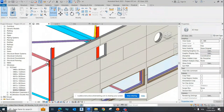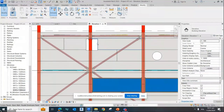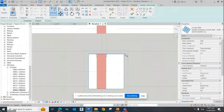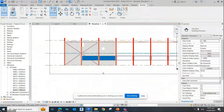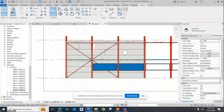I should do that on the elevation. Then the panel itself would be shorter in the schedule itself. So it's quite easy to manipulate those openings. It was not very smart of me, so forgive me. I made an opening in the middle of a construction column, but let's say that was intentional.